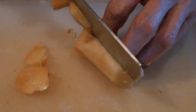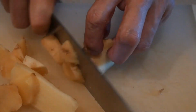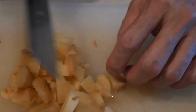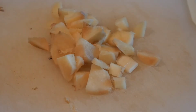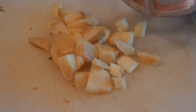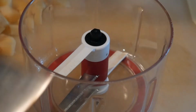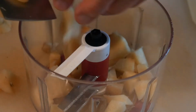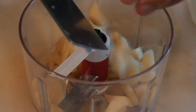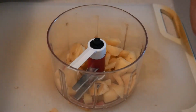If I leave them too big, it will be difficult for the handheld food processor to go through them. I cut just enough so that it will work reasonably well in the handheld food processor because I do not want to overwhelm it. I add about 10 to maybe 15 pieces of the ginger into the handheld processor with the blade already in place. I think I can probably put in more, but I decided this is probably all the ginger that I will be able to use within a week, and I would like to make it fresh every single week.